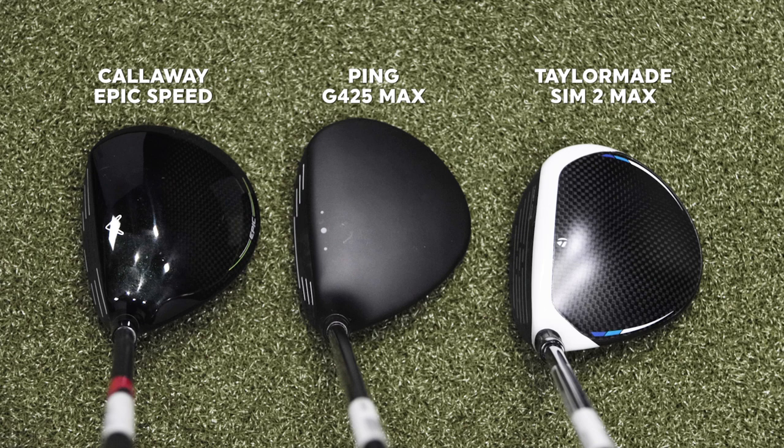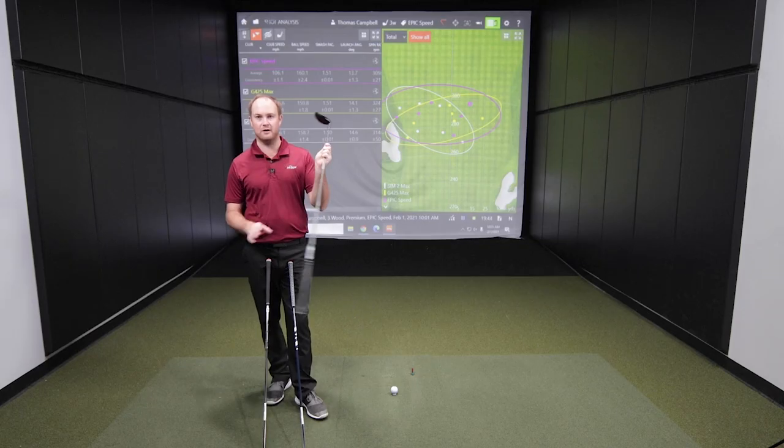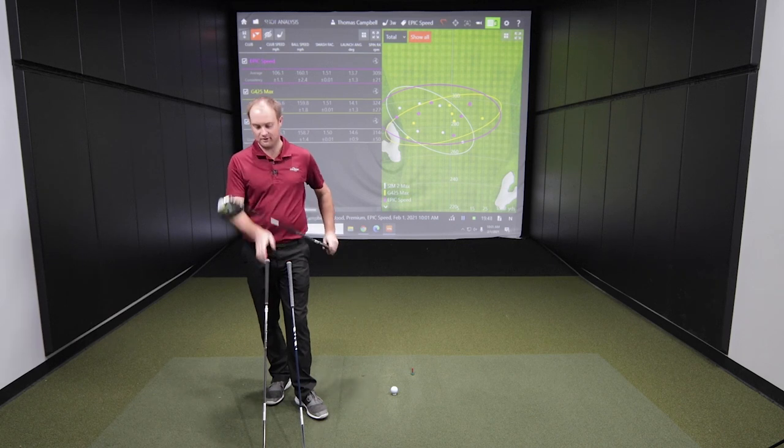The Epic Speed, as I mentioned, Callaway only has 2 fairway woods versus the other 2 that have 3 different options. It definitely is a little bit smaller profile, and I would expect it to maybe spin a little bit less. We'll take a look at the numbers on that as well.